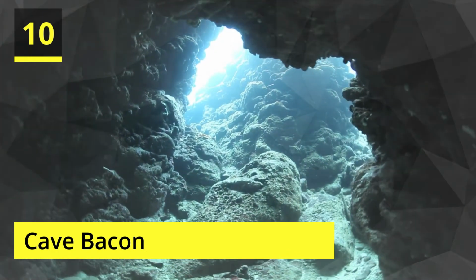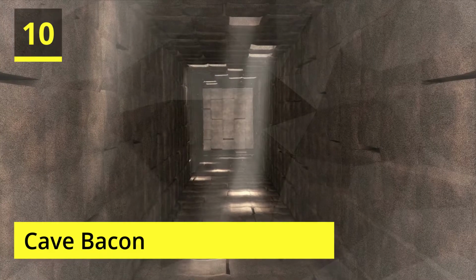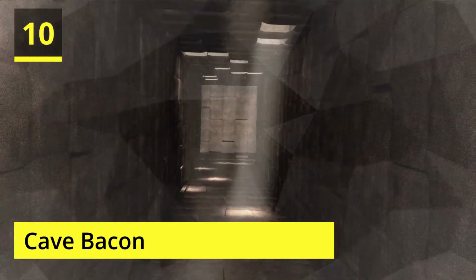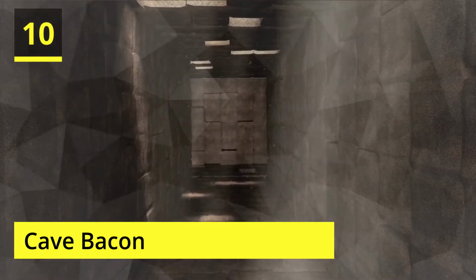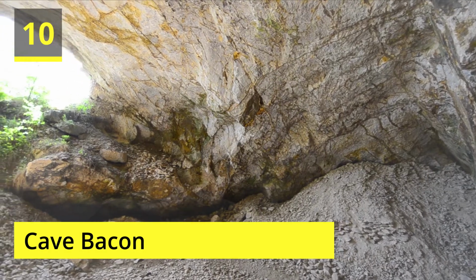Sometimes, the calcite-rich water also has iron oxide or organic material in it, which colors the drapery yellow, brown, and orange. As the concentrations of the organics and iron oxides change in the droplets, they leave multicolored bands that make these draperies look like bacon hanging from the ceiling. Virtually every cave in the world has draperies, and many have cave bacon.